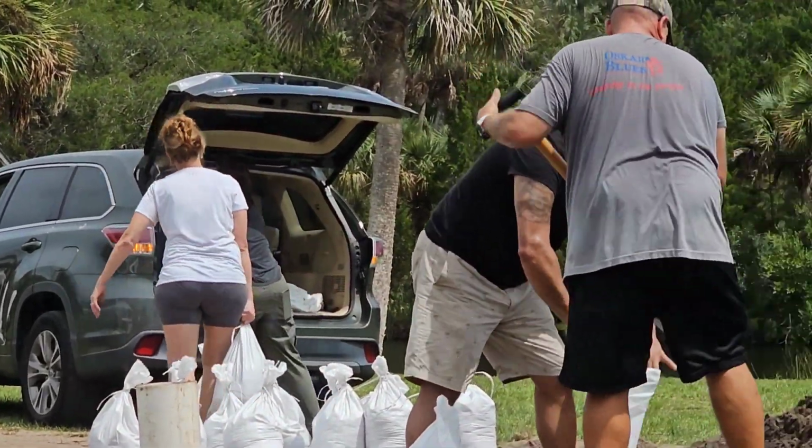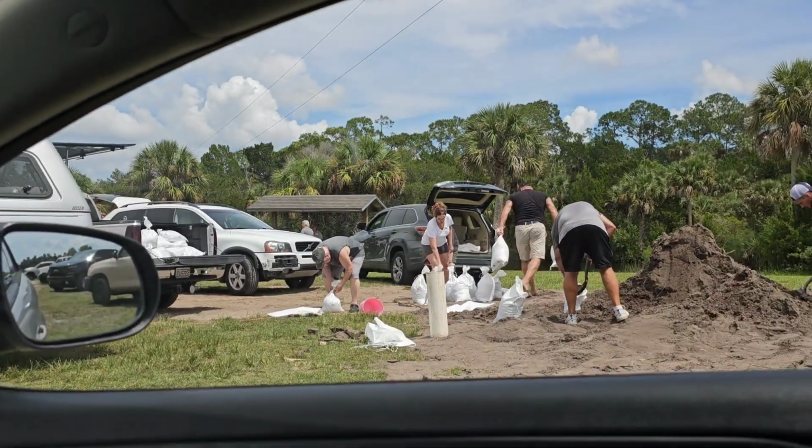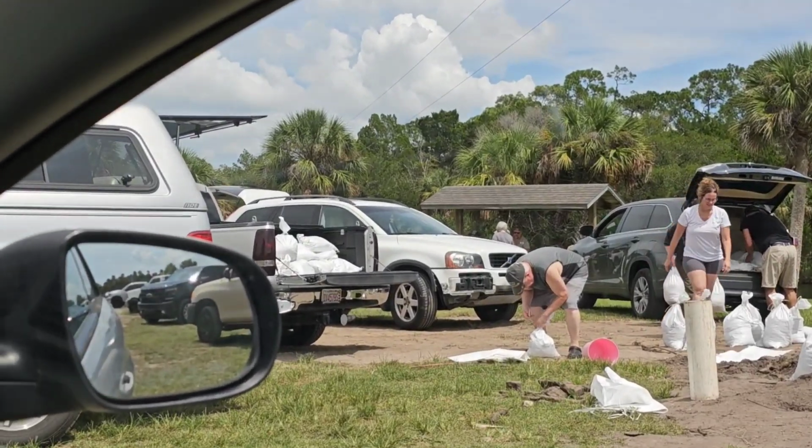Getting sandbags. Sand's almost gone on this pile. Loading them in the truck.